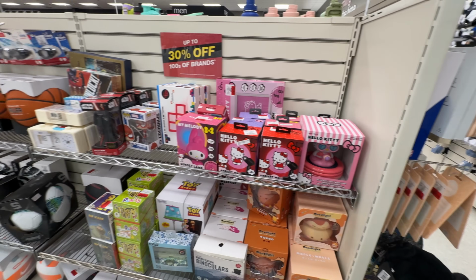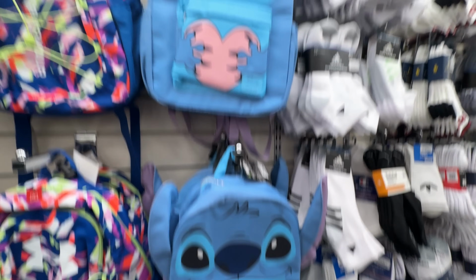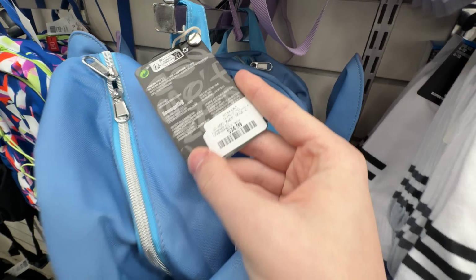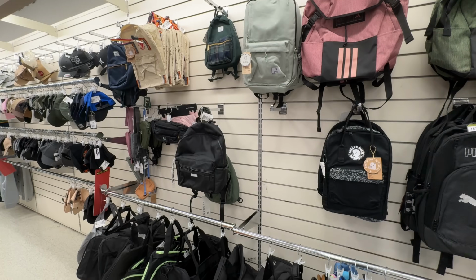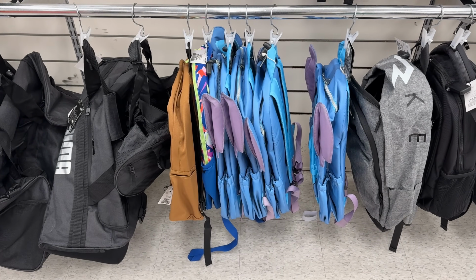Today's hunt started over at Marshall's, and as soon as I walked in the store, I found a Loungefly backpack. It was more of a regular size backpack, not the little ones that you would usually think of. Pretty nice, and it was only 35 bucks, usually too exclusive to Claire's. I don't really know why it was here. And that wasn't all they had. There was actually an entire section of them mixed in with the other backpacks. They had probably about 10 to 15 of this one.